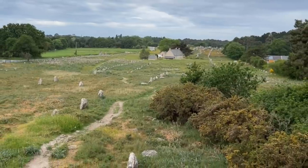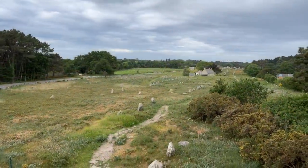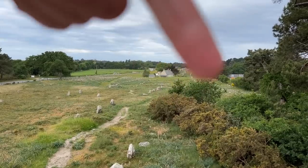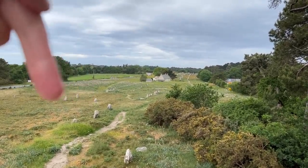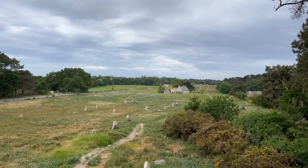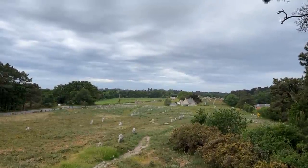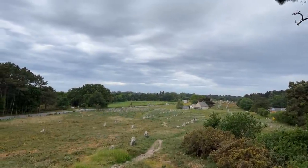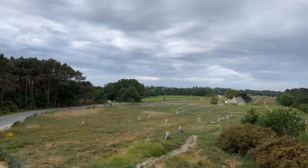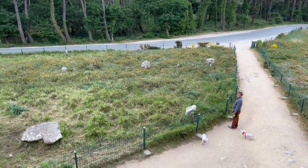So I hope you can see here, right into the distance, all of these standing stones. Looking at all of them, they are about a meter high. As you can see, they are all in lines and they've all been put here by humans. They're not here accidentally. There you go, there's one side, and I'll take you right round. There's Mike and the dogs. There's more stones. And here we go.